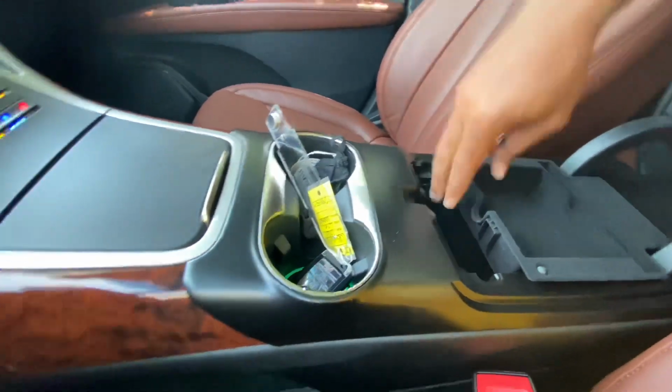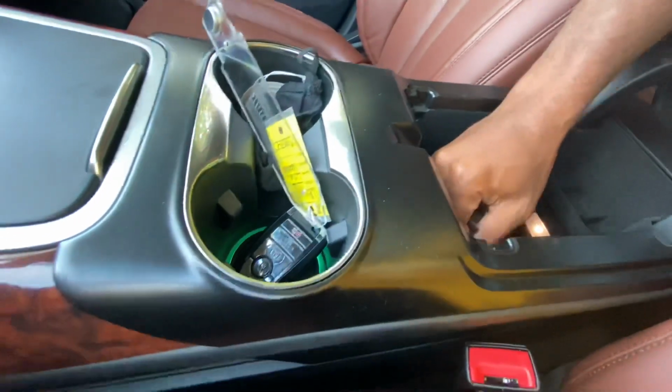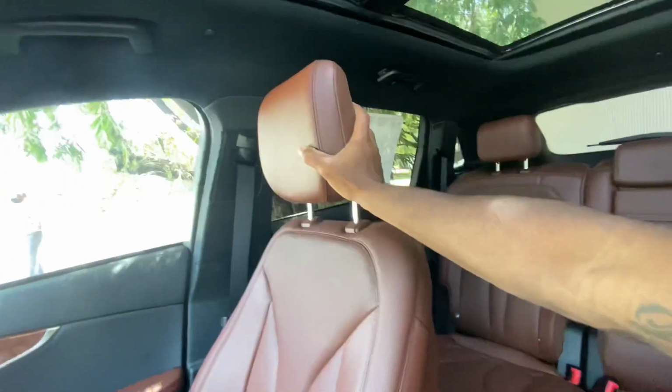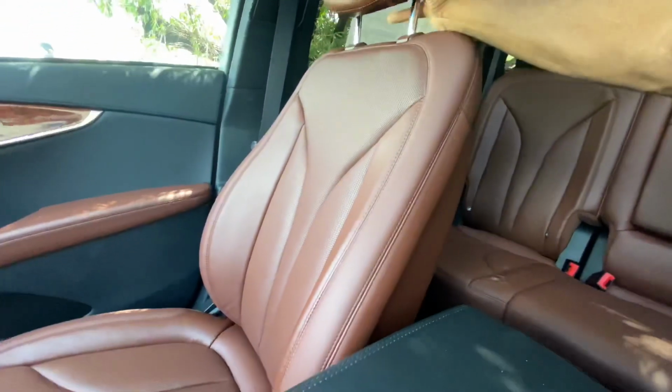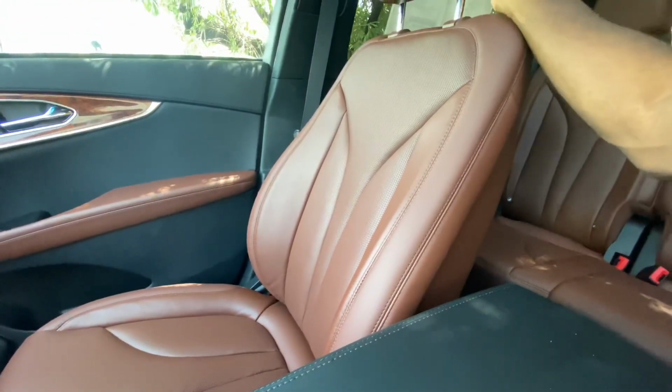The center console here is nice and padded. You have this tray here that you can take out. It's 2-level, a USB, also with a 12-volt. It's also lined with felt on the inside. The seats in here are comfortable. There are 22 adjustable ways. I like the brown leather seats in here. They're really comfortable. They're not aggressively bolstered, but they do hold you in place.